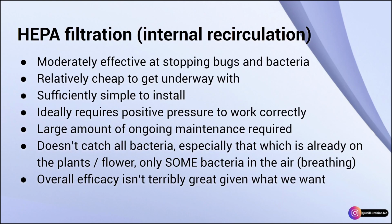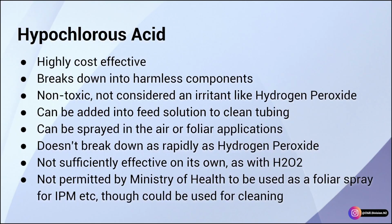It's not going to catch all the bacteria as well, because if the bacteria is on the plants, the fan is not going to specifically suck it off the plant. It's mostly going to catch that which is already floating around the air. For example, if you are breathing, if your staff happen to have pulled down their mask, for example. So the overall efficacy isn't terribly great given what we want.